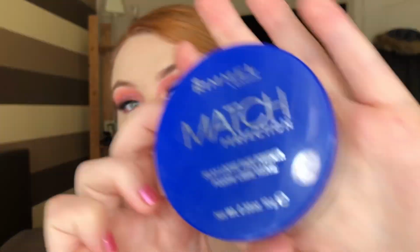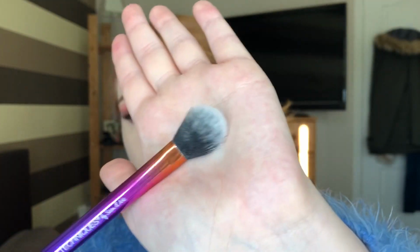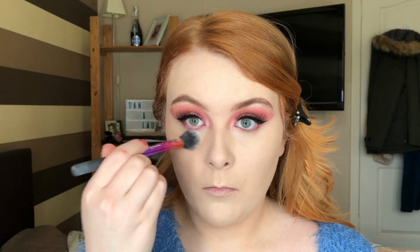Once that's blended in, I'm going in with the Rimmel Match Perfection powder, and I'm just taking a Real Techniques brush. This is for under the eyes. I'm just dipping in and setting that concealer before I set the rest of my face. I get quite dry under eyes, so I don't tend to bake, which is completely preference. But baking just doesn't work for me. It just gets so creased and dry, and it's just not a look. And then I'll just dust some over the rest of the face.